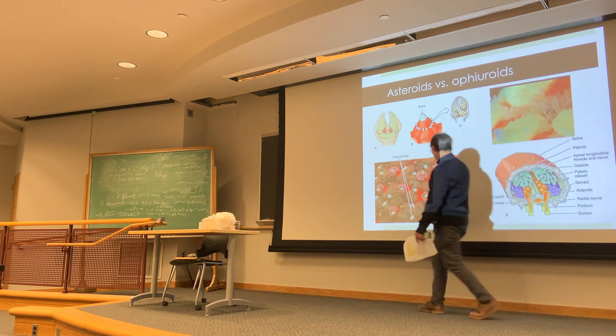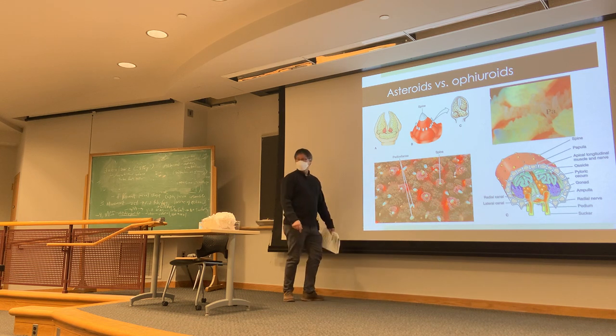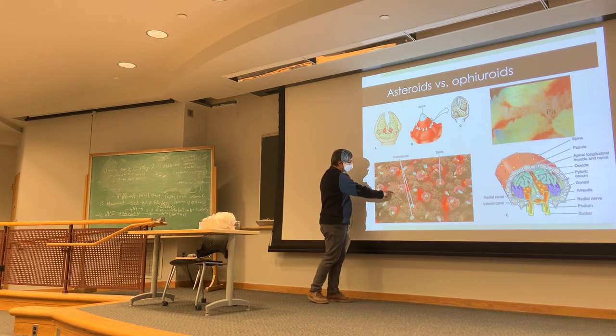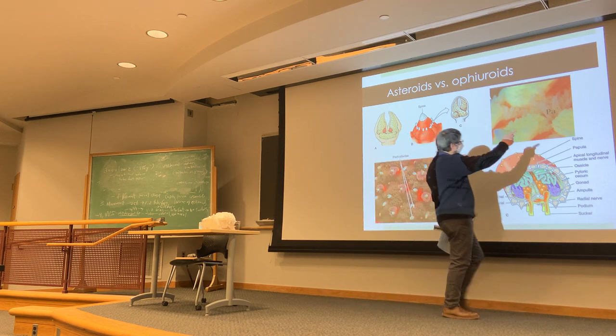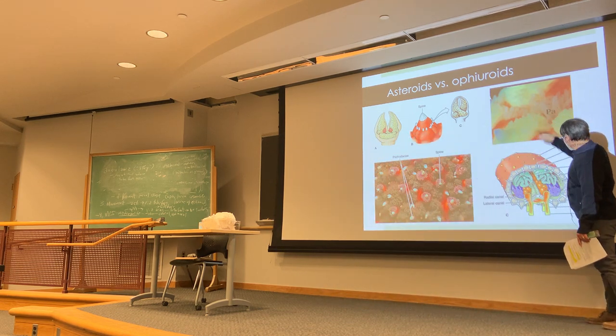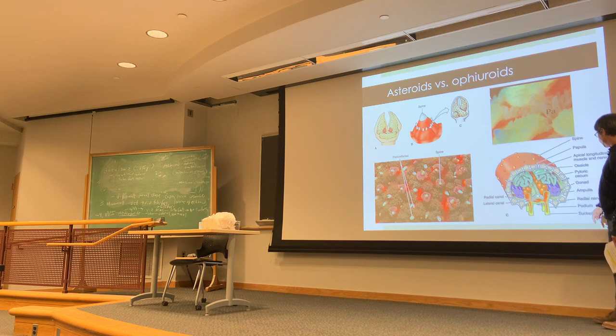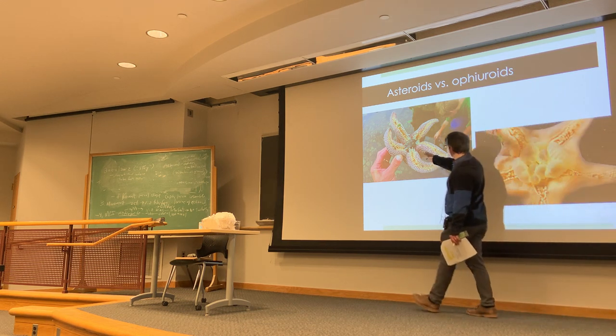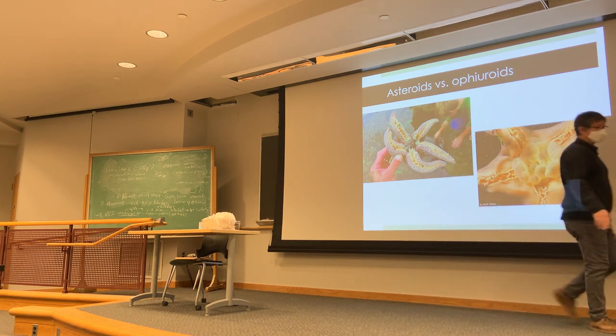Pedicellariae that occur on the aboral surface of the asteroid. The spines, the papillae, dermal branchiae shown here, also in cross section from the text. Asteroids evert their stomach to digest their prey. They can be quite strong, using the tube feet to pull apart mussels.